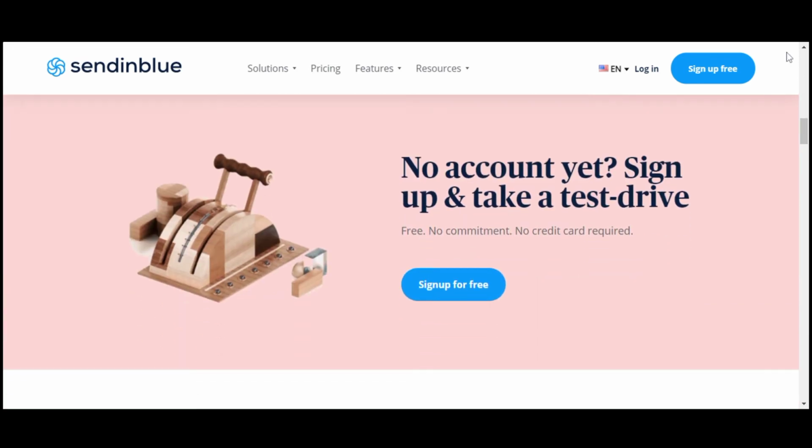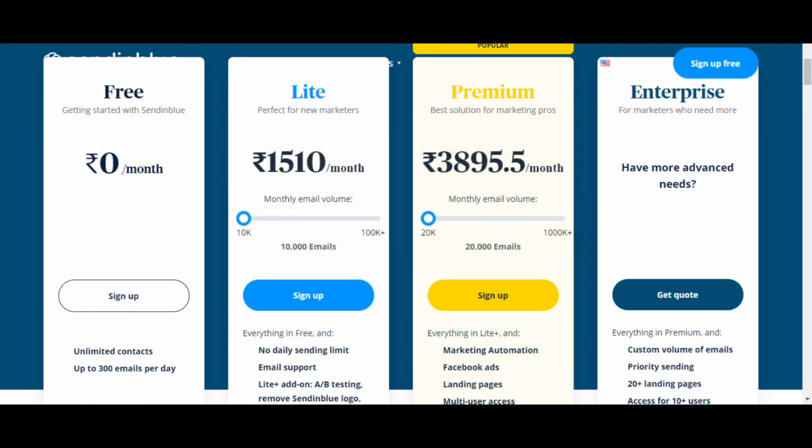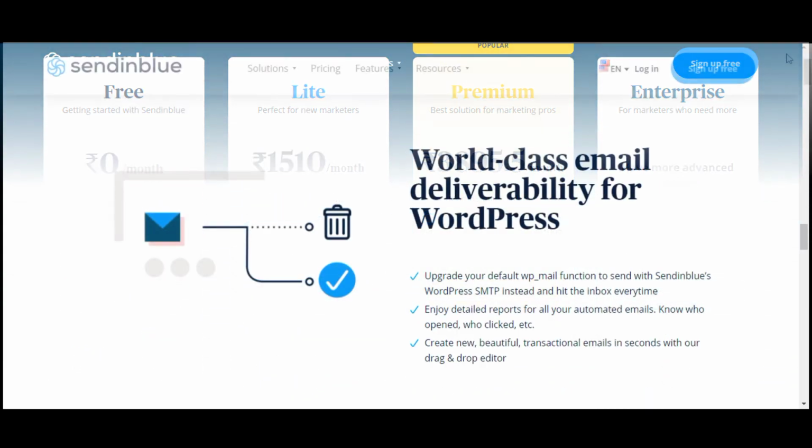What you'll need to use it. In order to use this plugin, you'll also need to use the Sendinblue email marketing service. You can get started with this service for free. The plugin itself is free, and there's a no-charge Sendinblue plan that lets you send up to 300 emails per day. Premium plans with higher limits start at $25 per month, the Lite version, for 10,000 emails per month, and go up to $99 for 100,000 emails per month.